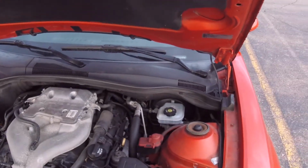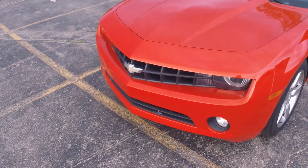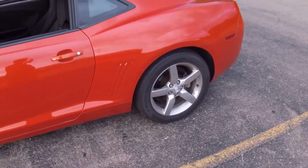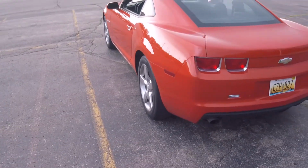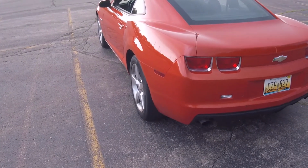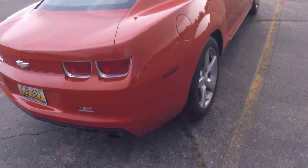But overall build quality is pretty good. If you're worried about, hey, it's a GM and maybe it's not built very well, these cars are built very well. This car's got 112,000 miles on it, and you wouldn't tell by looking at it. Really built nicely. And this has been a northern car its whole life. Always in Michigan. So we got crappy roads, we got winter, we got salt, all kinds of fun stuff. And this car's taking it all very well.